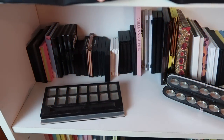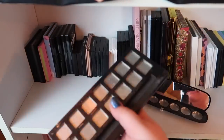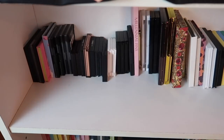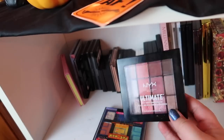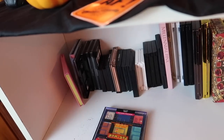Alright, so looking at shelf number one, I have my first two Pan That Palette successes. I am going to put these to the side because I love keeping these palettes just on display. Those are, of course, not going anywhere. This NYX Ultimate palette, I hated this palette. It really wasn't that great. That can go immediately.